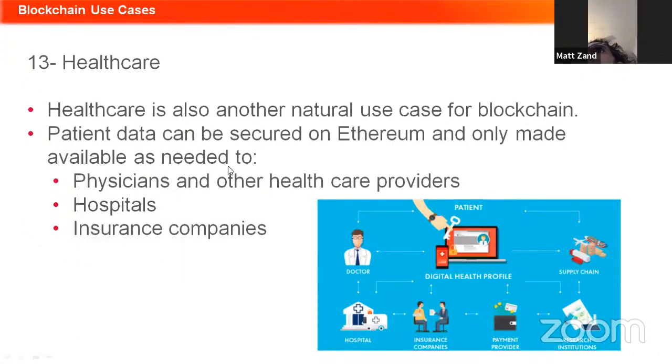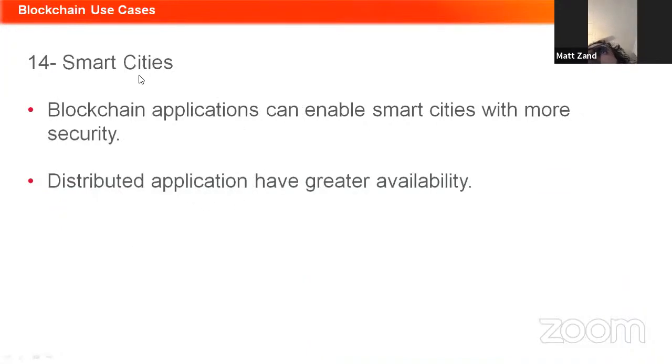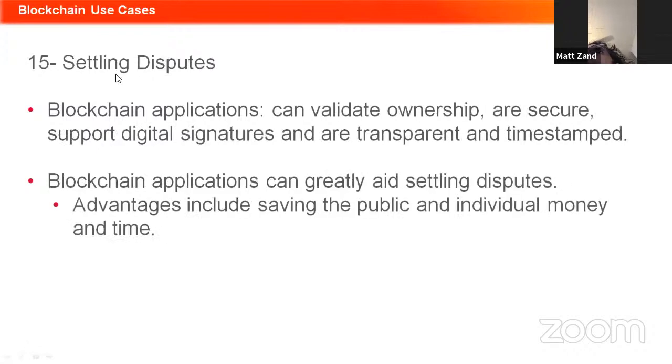In healthcare, again, the patient data can be stored securely in a database, and then exchanged with different players in healthcare. Smart cities can also use the blockchain, especially for the security area, because some of these Internet of Things devices, I'm going to talk about Internet of Things shortly, oftentimes have poor security. And of course, in legal, settling disputes is another area where blockchain can be used.